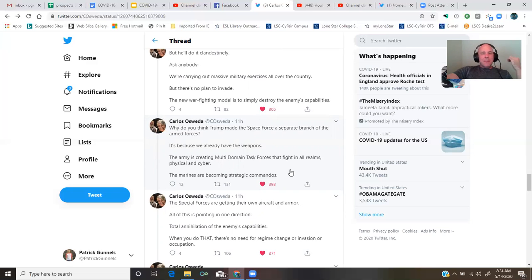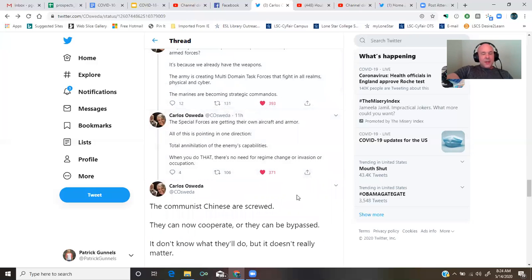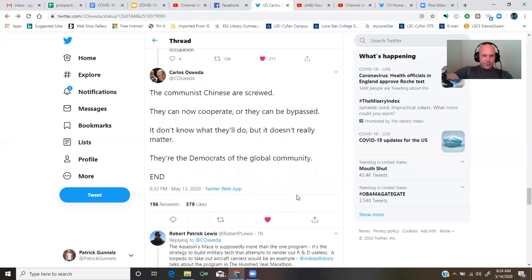The Army is creating multi-domain task forces that fight in all realms, physical and cyber. The Marines are becoming strategic commandos. The Special Forces are getting their own aircraft and armor. All of this is pointing in one direction: total annihilation of the enemy's capabilities. When you do that, there is no need for regime change or invasion or occupation. The communist Chinese are screwed. They can now cooperate or they can be bypassed. I don't know what they'll do, but it doesn't really matter. They're the Democrats of the global community.